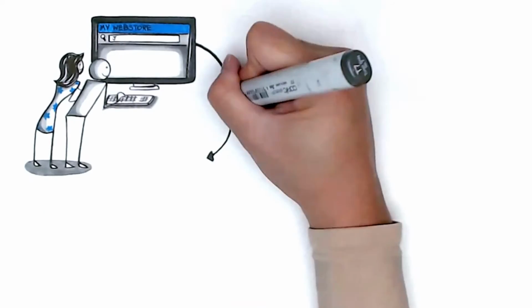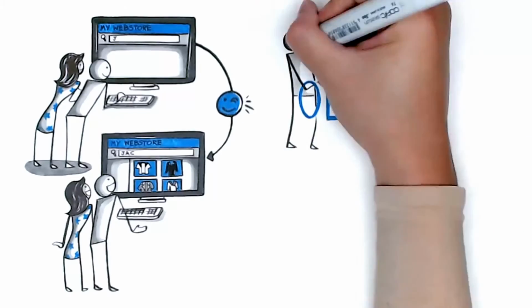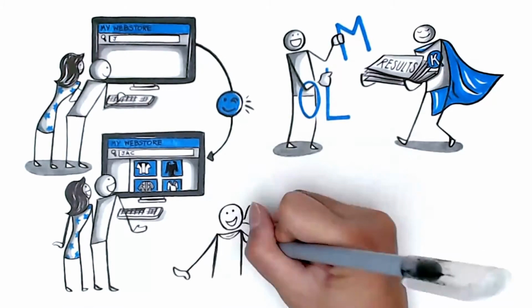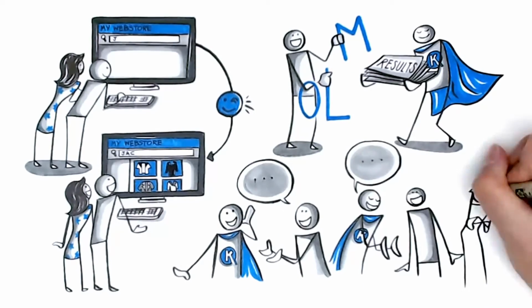Results will appear in the blink of an eye, and if that isn't fast enough, by the third character, Autocomplete Plus suggests searches based on personal preferences and trends. Yes, that's right, Klevu Search will listen and finish sentences. Why have a spouse at all?